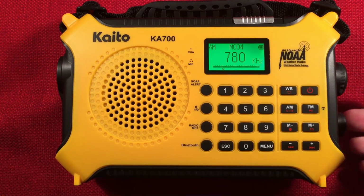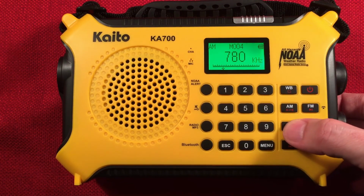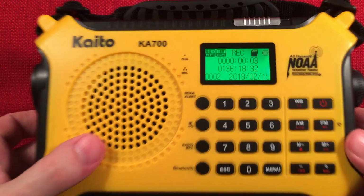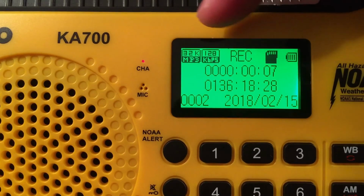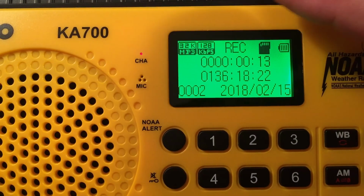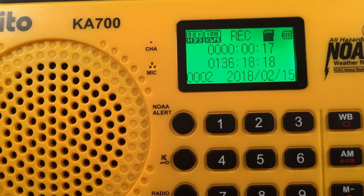So here's a radio program playing classic radio. We can record it. Press and hold the record button. And now we're recording this program. We're recording at 32 kilohertz frequency at 128 kilobits per second sample rate. It's fixed, you cannot change those two values, but it's plenty for this radio, and it's amazing.